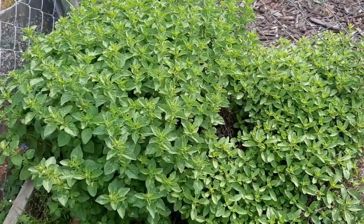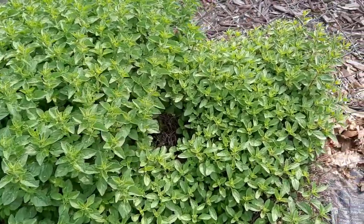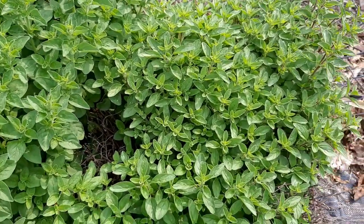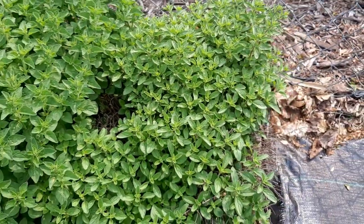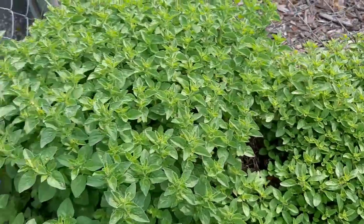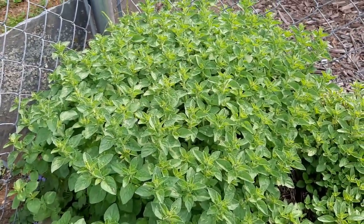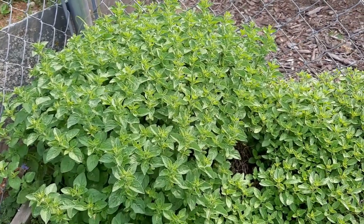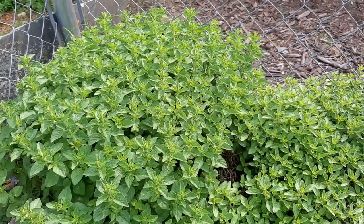My herbs are doing really good. My oregano, the older one, is starting to fill in again. It got some dead spots there, which is normal. That one, like I said, is quite old. This one is quite tall. It actually needs a haircut, so I will give it a haircut today, and I'll show you what I do with that.